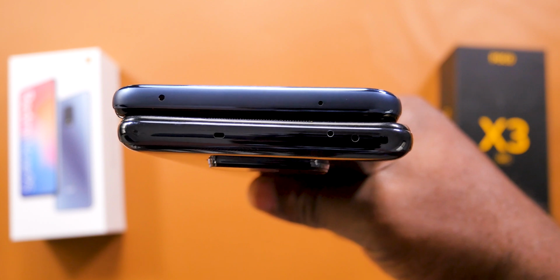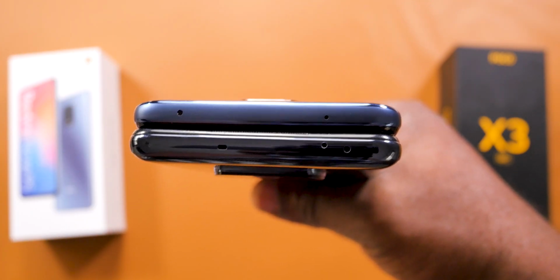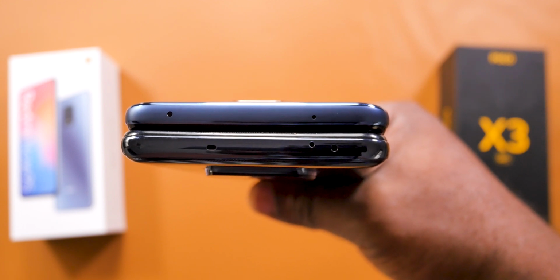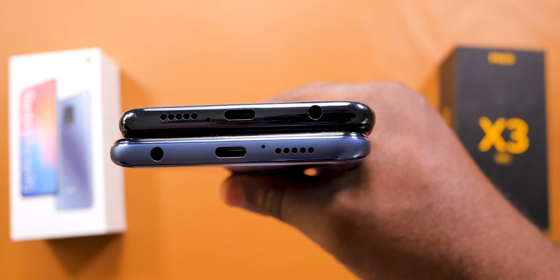For the external features, both smartphones have an IR blaster which I love and still use. Both smartphones have a noise cancelling microphone at the top, both have a USB Type-C port, a 3.5mm audio jack, dual SIM tray and a memory card slot. What the Poco X3 NFC has that the Redmi Note 9S doesn't is the dual stereo speakers.